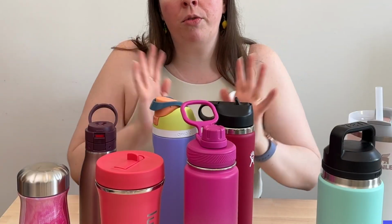And that's why the handles are going to come into play. Because if it does feel a little heavy, it's nice to have a good handle. And some of them can be a little awkward. So that's just something to think about. Heavier bottles, middle of the road, not too heavy.